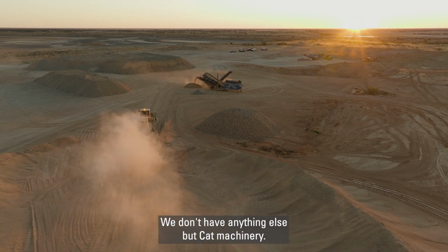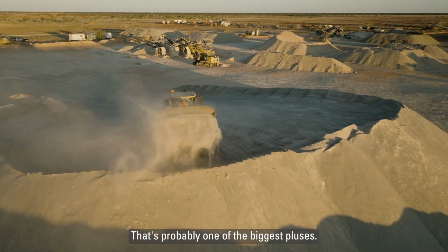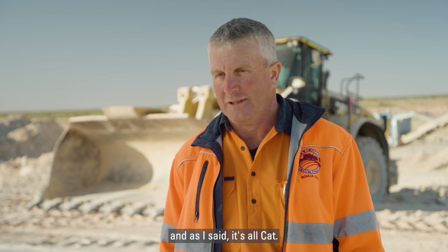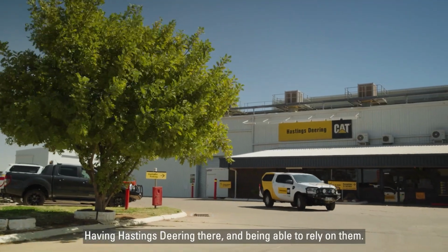We don't have anything else but CAT machinery. We find CAT machinery to be far superior, and the service you get and the backup support, that's probably one of the biggest pluses. We cover a fairly diverse range of machinery, and as I said, it's all CAT. Being that Boulia is so far from anywhere, we're 3 hours from Mount Isa, having Hastings near in there and being able to rely on them.